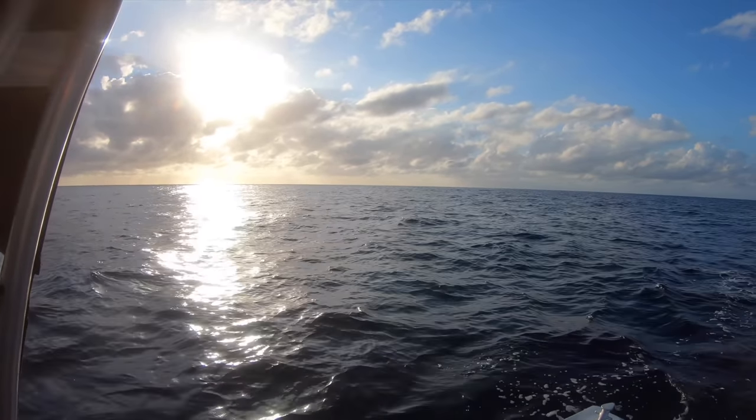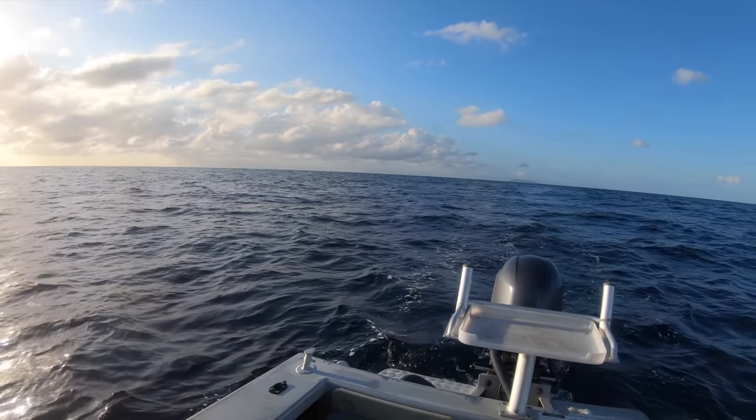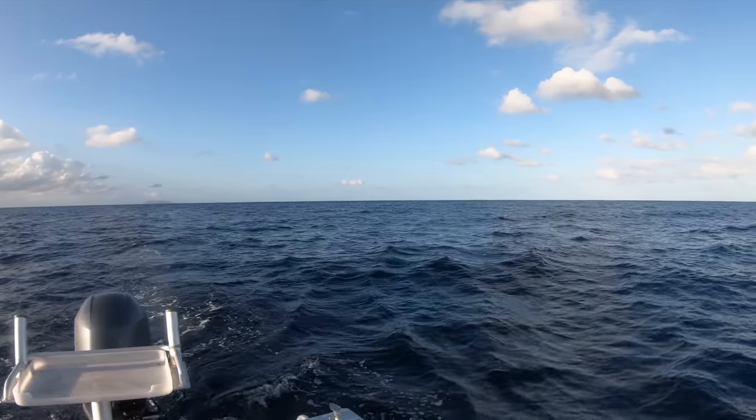And that tops off an amazing day for us. We head back on flat seas and with a really good variety of fish. Heading out to places like White Island, not always just about kingfish. There's plenty of other things to be had there as well.